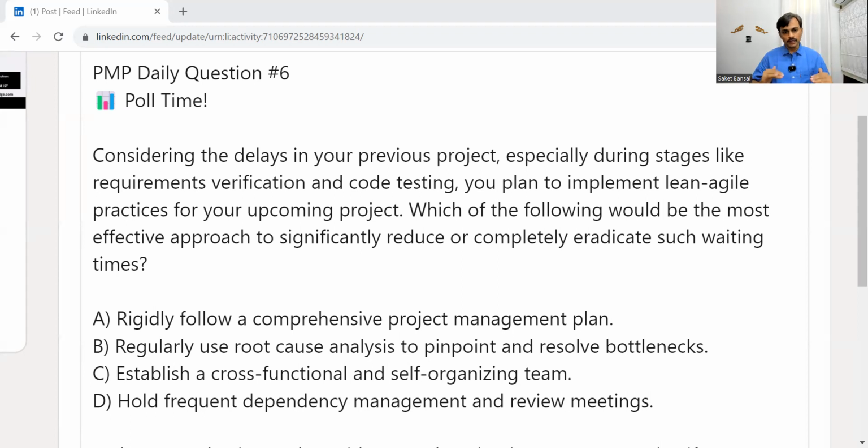So we are finding out, of the available options, which particular one is a good lean agile practice which ensures the team does not have delays between one part of the work and the other part of work. So we have fewer handoffs and fewer delays. So that's the question which we are exploring.